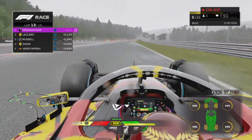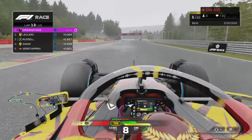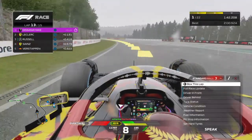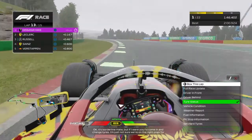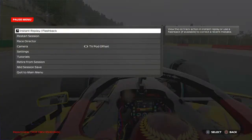Radio box. I don't care. We're coming in. Tire status. Okay, it's borderline, mate, but if I were you, I'd come in and change tyres. I'm just not sure. Radio, let me know. All of you, let me know. Shall we box or shall we stay out? If you tell me to box, I'll box. I don't care, I'll box.